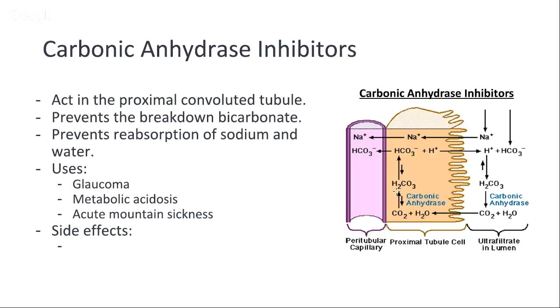So it's used in glaucoma to reduce pressure in your eyes, in metabolic alkalosis, and acute mountain sickness. In terms of side effects, you get bicarbonaturia, hyperkalemia, hyperchloremia, so your chloride, and you can get paresthesia and also renal stones. Nephrolithiasis, yeah, that's a fancy term for renal stones. And yeah, so moving on.